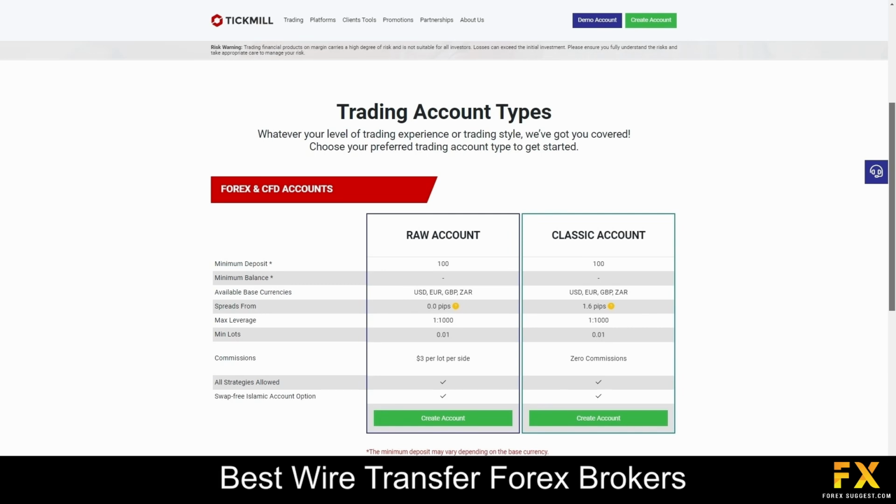Tickmill offers a range of trading account types designed to cater to the diverse needs of traders, from beginners to experienced professionals. Their accounts include the classic and raw account types, along with demo and Islamic account options. Whether traders are looking for tight spreads, low commissions, or additional trading features, Tickmill has an account type to suit their preferences.